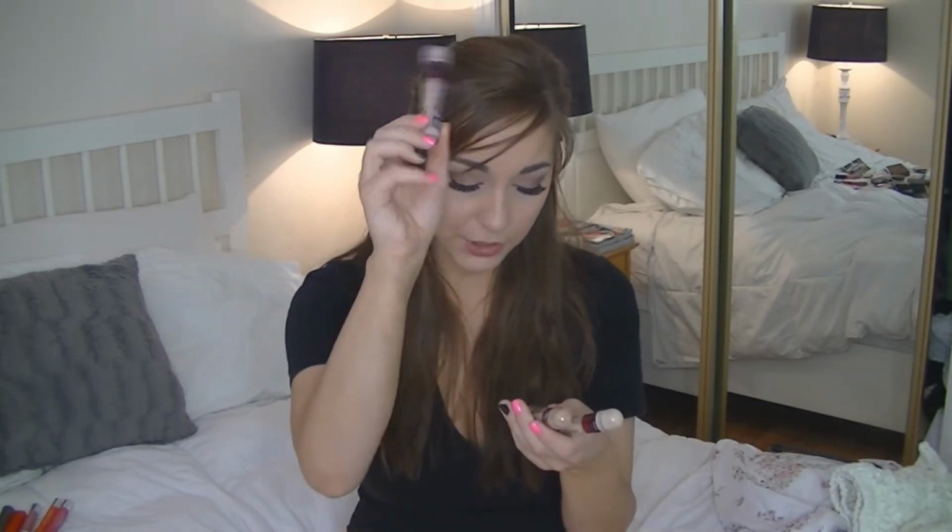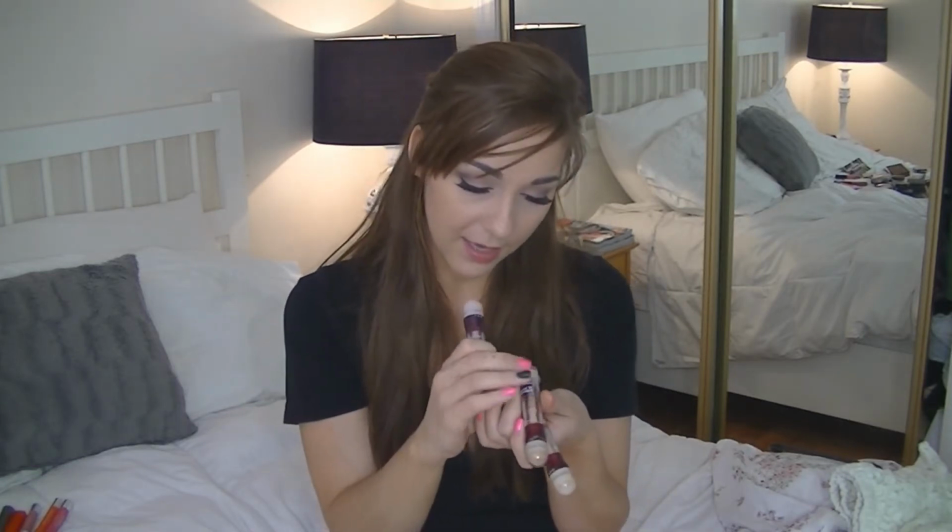They're the Maybelline Instant Age Rewind Dark Circle Eraser. So I have in the brightening, which is pink, the light, and the neutralizer. Yeah, so those are the shades that I have. I do like them. They're just not super couvrant.